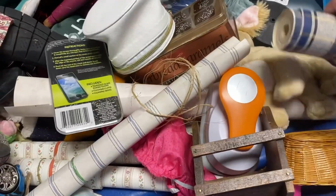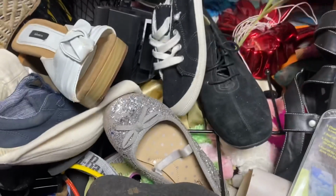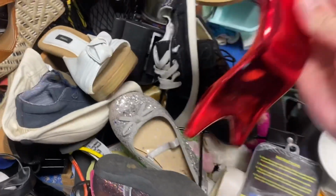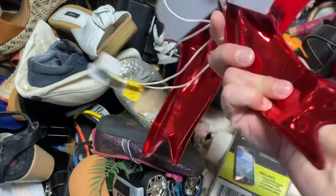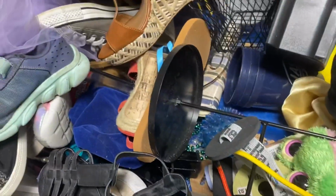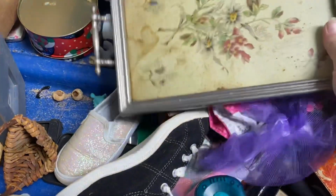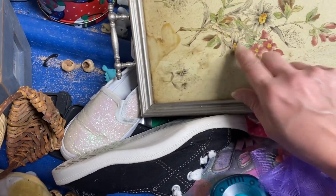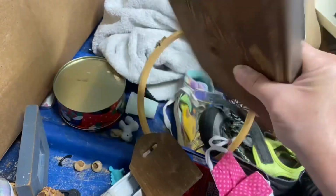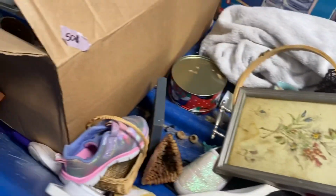Oh my goodness. Christmas is coming. Oh, I think that's under the glass. That's too bad. That's old. That's really old. And I believe that's underneath the glass. That was a bummer.